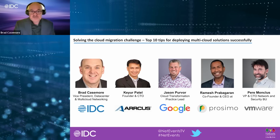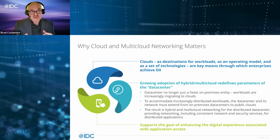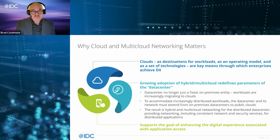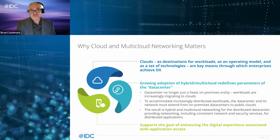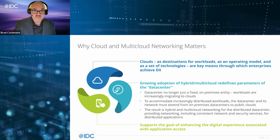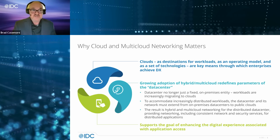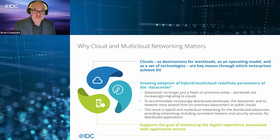So why does cloud and multi-cloud networking matter? I think networking is the thing that's come to the fore as organizations have pursued their cloud and multi-cloud strategies. And I think by now we all know that clouds have increasingly become a destination for workloads. Now, they're not just a destination for workloads. Clouds also represent an operating model, and there's a set of technologies that work together as part of that operating model in support of those workloads. And cloud has become a key means by which enterprises achieve their digital transformation objectives. If you think about business digitization, much of it is being done through cloud. Cloud is a key mechanism for it.